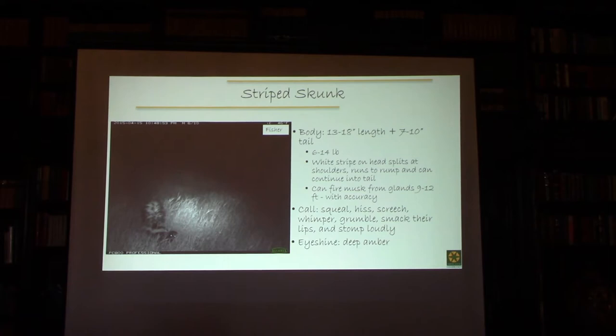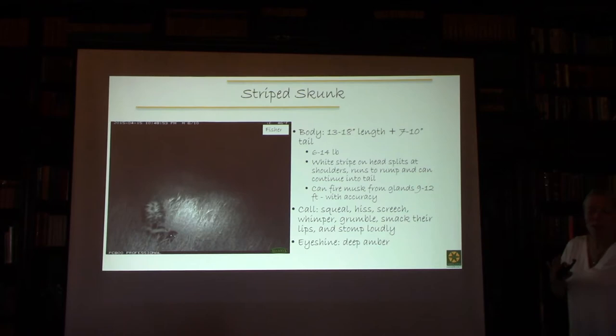They've got a surprising variety in their tail coloration, but they've got those two stripes that go down the sides. They can fire the musk from the base of their tail 9 to 12 feet with accuracy. So give them a wide berth when you do come across them. That's a highly evolved skill, I gotta say.